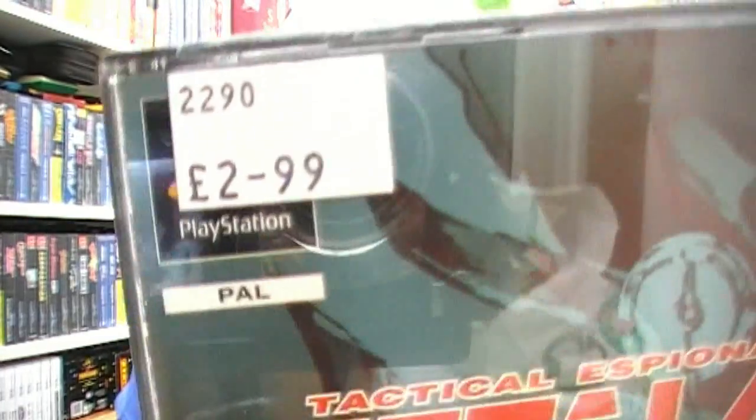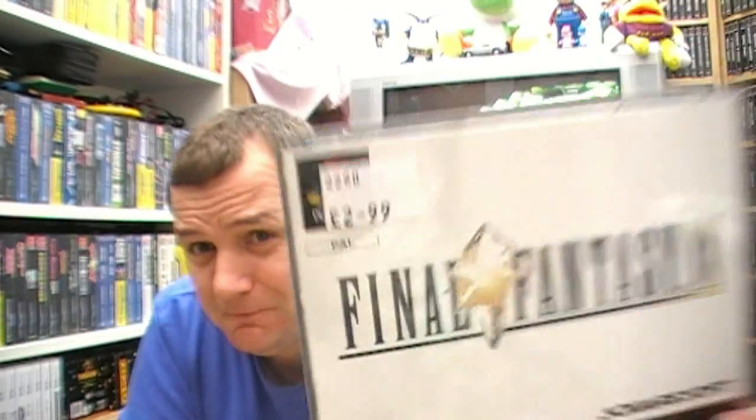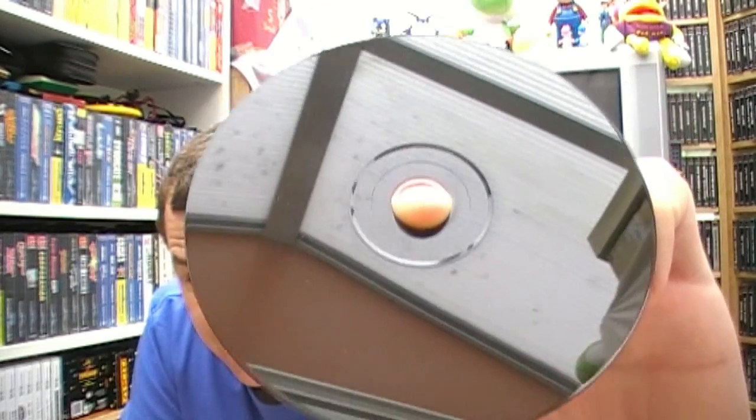This one I've got, I need to check, because this, again, is in spanking condition, case and everything, and that's Metal Gear Solid Special Missions. Again, £2.99. Getting a little bit better. Final Fantasy 9. £2.99. This is all complete. In spank. Absolutely. I mean, that's disc 1. Disc 1 is usually the one that takes the beating, but no.